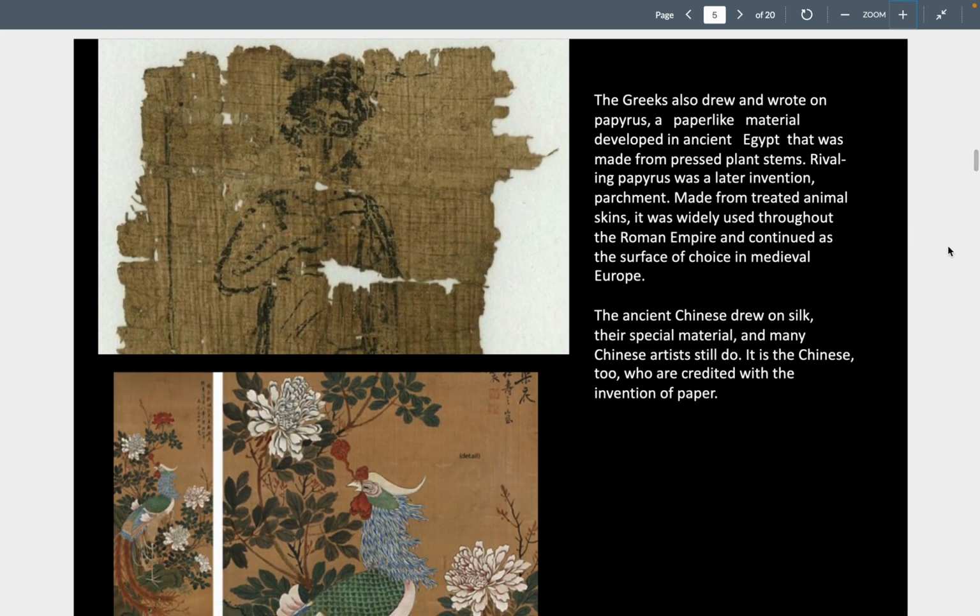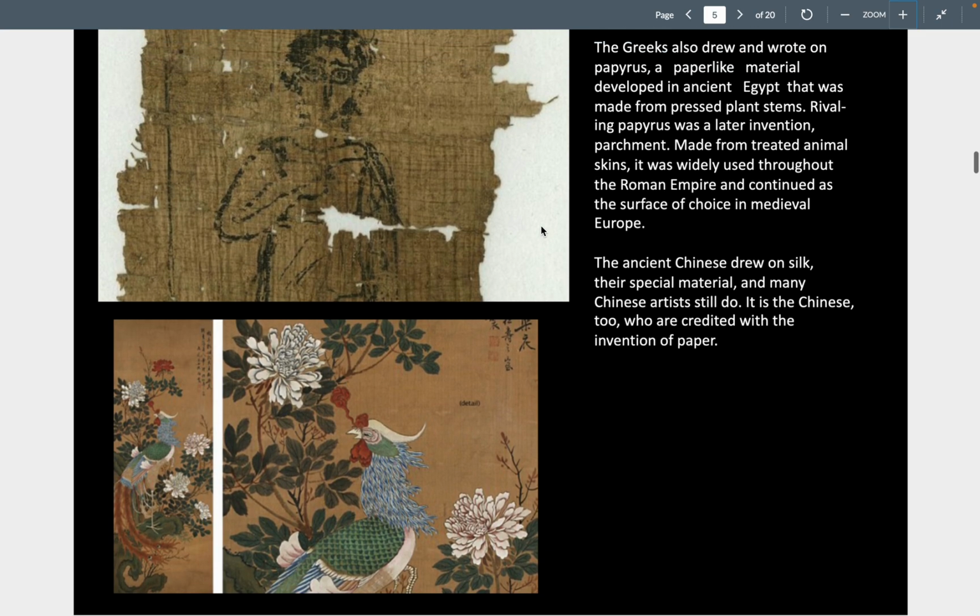Early forms of writing also include writing on papyrus, which is a weed that was developed in ancient Egypt. It is made by putting plants together and crossing them and drying. This is where scrolls come from. We also have parchment, which would have been from the skin and stomach lining of sheep. And then in China, they were drawing on silk. And we also then have paper.